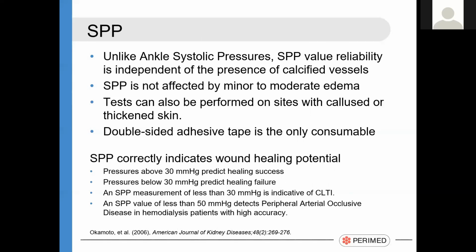Unlike the ankle pressures, the reliability of SPP values is independent of the presence of calcified vessels. SPP is also possible to utilize in situations with minor to moderate edema. And the test can be performed on sites that have thickened skin or slight calluses as well. And for the Perimed system, the only consumable is double-sided adhesive tape strips.